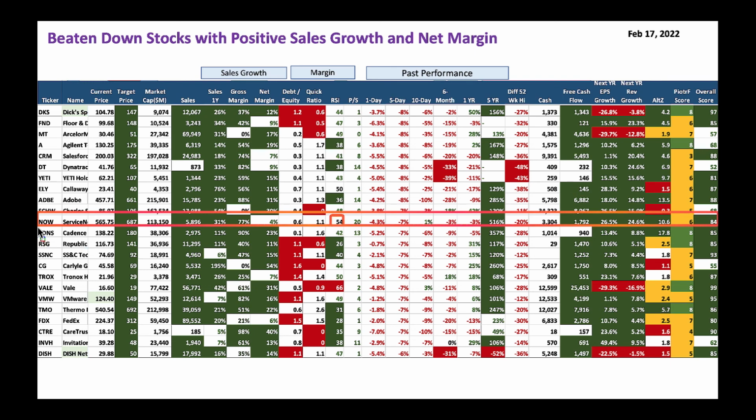Look, I love Cadence Design. It's a great design company. And look at the net margin, 23%. Nice overall score. You could buy some Cadence Design here. Completely sold off with the RSI 42 here. And we got a few more.